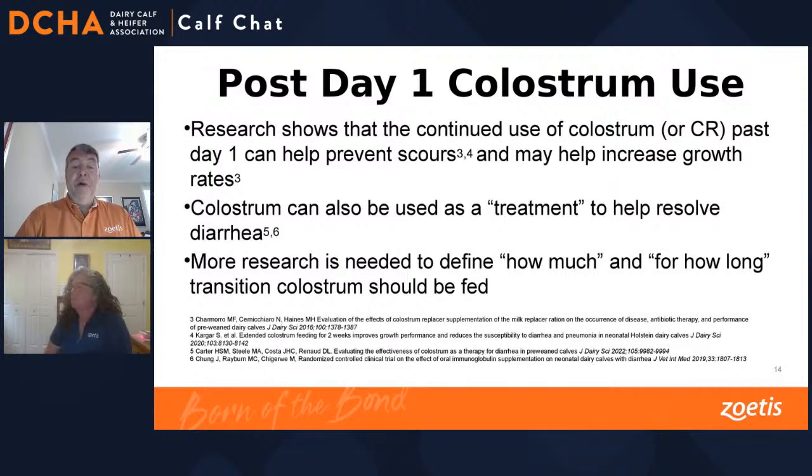What I would say is I would probably never say that colostrum replacer is going to be what I go to long term. I always think I'm probably going to do a better job with maternal colostrum.